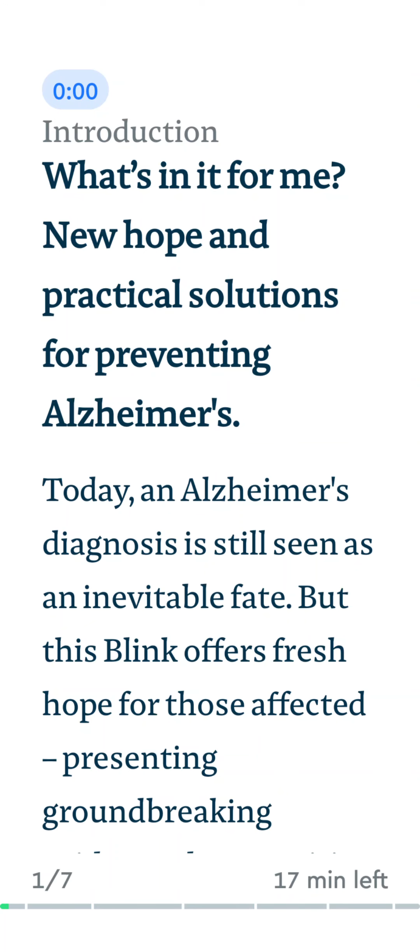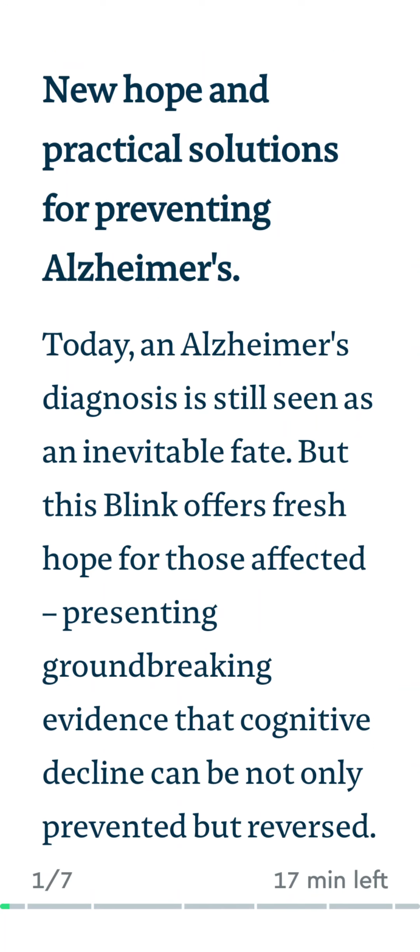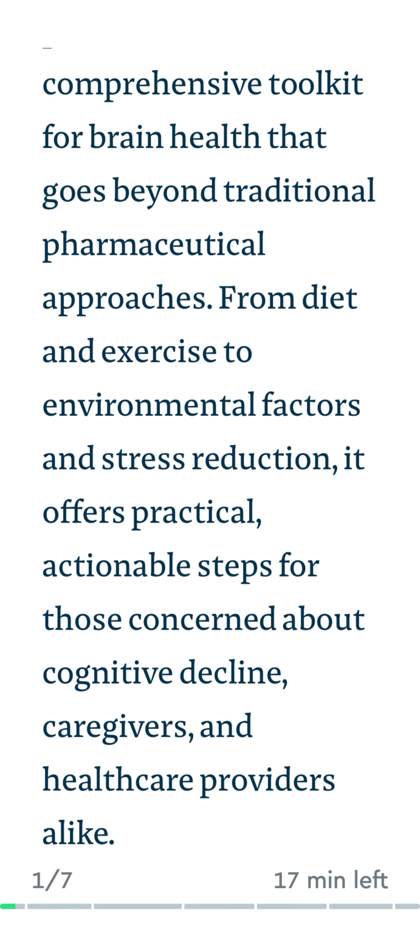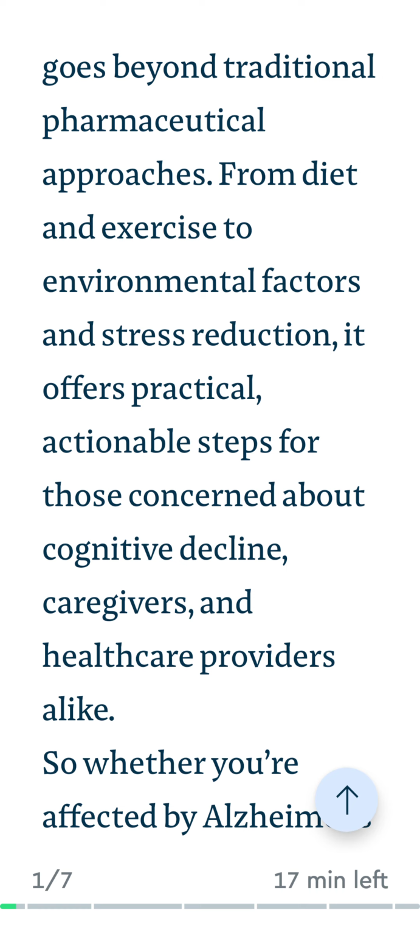But this blink offers fresh hope for those affected, presenting groundbreaking evidence that cognitive decline can be not only prevented, but reversed. Based on clinical examples and cutting-edge research, this thoughtful guide provides a comprehensive toolkit for brain health that goes beyond traditional pharmaceutical approaches.